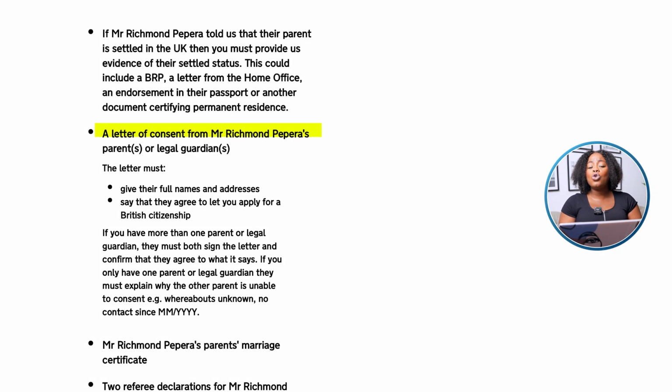Then also a letter of consent from his parents or legal guardians. The letter must give their full names and addresses, say that we agree to let him apply for British citizenship, and if you have more than one parent or legal guardian, they must both sign the letter and confirm that they agree to what it says. If you only have one parent or legal guardian, they must explain why the other parent is unable to consent. So now they need a letter of consent from his parents to show that we give him full support to apply for British citizenship, and sign and say that we have the legal responsibility, and our address and so on.